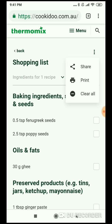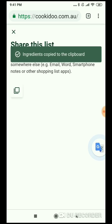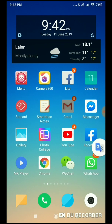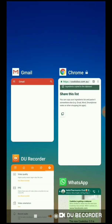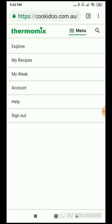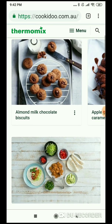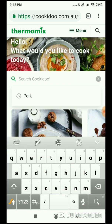And then we should be able to email this list to ourselves. There we go. We can share. Alright, and you can copy this, and then we can hop onto our emails and paste it over there. Alright, done. So now let's go back there. Okay, close this off. Let's see. Okay, very interesting. So have fun exploring.